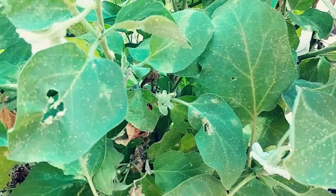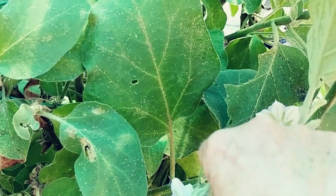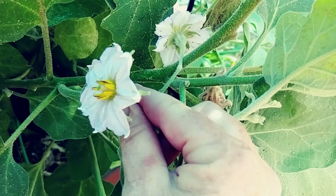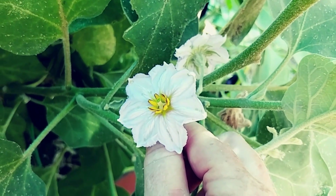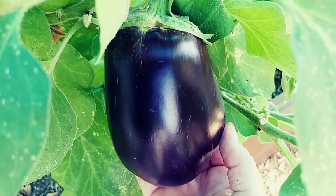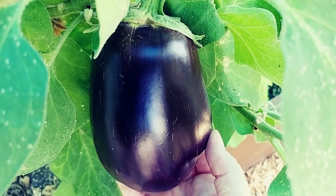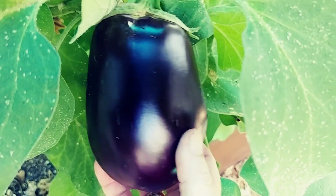Let's look for flowers. We know if we find flowers, we're going to find a fruit. Look what I just found. This beautiful flower. It will turn into a fruit once it's been pollinated by a bee or a butterfly. Let's see if we can find that fruit. I found a really beautiful eggplant. Remember how in the story, Eggplant said his name was confusing, but you can see why somebody would think this is a big, beautiful purple egg.